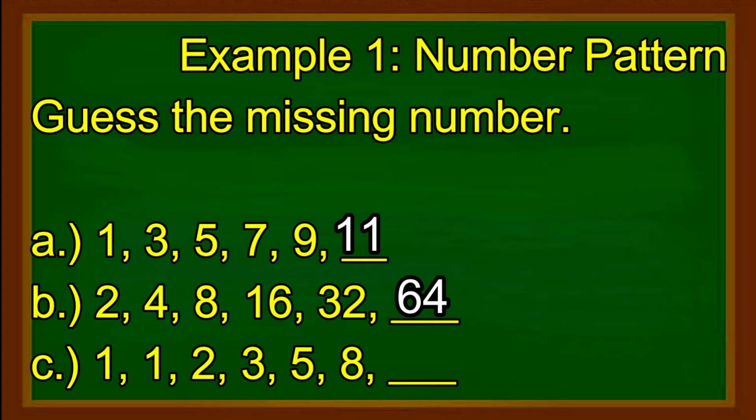Letter C. 1, 1, 2, 3, 5, 8, blank. What's the missing number? I'm giving you a few seconds to pause the video to think. The answer is 13. You may find the next number by adding two preceding numbers. That is 1 plus 1, 2. That's why the third number is 2. To get the fourth number, we add the second and the third. 1 plus 2, 3. And so on and so forth.